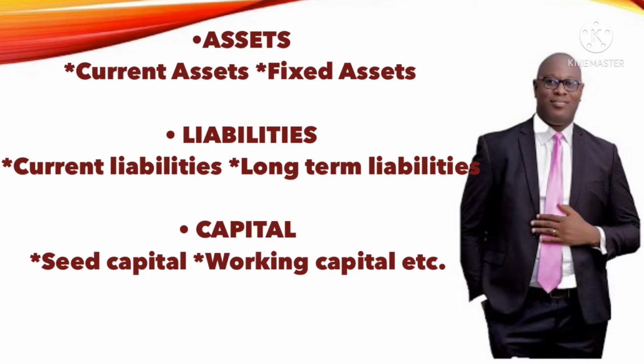Liabilities. The liabilities of a business are amounts the business owes to outsiders. There are also two types of it. 1. Current liabilities. These are liabilities that are payable, or due for payment within one financial year. Examples are overdrafts, creditors, accruals, rent, tax, wages, etc. 2. Long-term liabilities. These are long-term loans due for payment after one financial year. Capital. The capital of a business is the amount the business owes its proprietors or owners. It is not normally due for settlement until after the business liquidates. Examples are seed capital, working capital, etc.